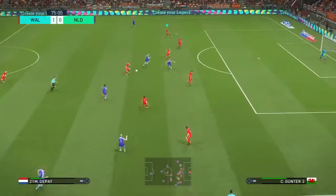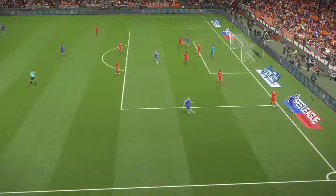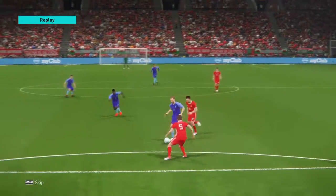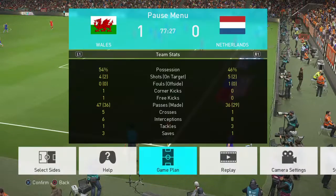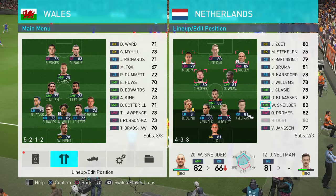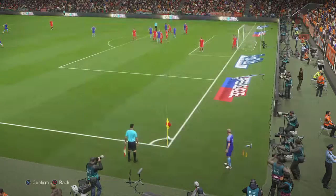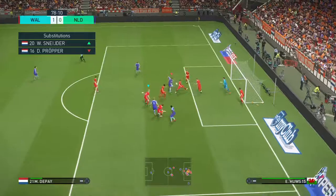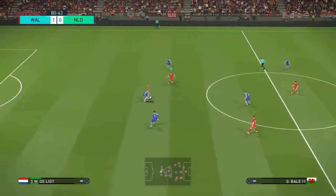Robin tries to switch the play. Shapes to shoot! Should have been the equaliser. Well, the lead may be fragile, but the keeper was focused and strong. The Netherlands are actually displaying tremendous fighting spirit. There's a real belief that they can still have a say.